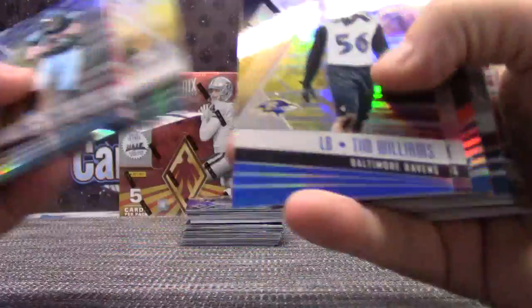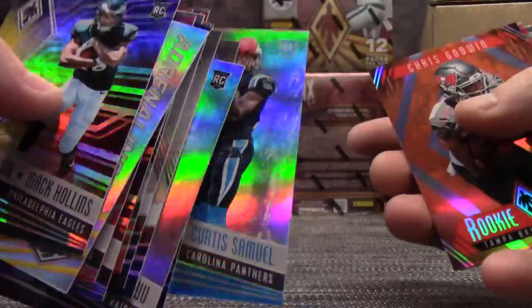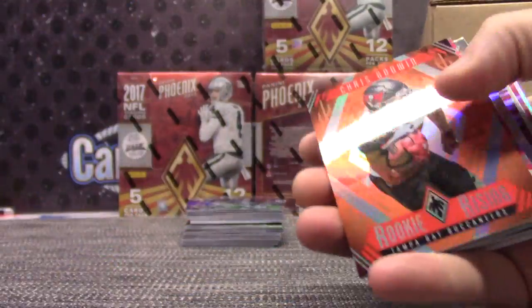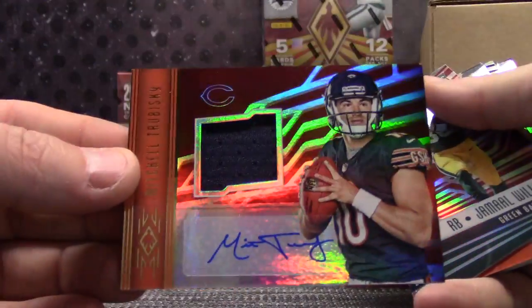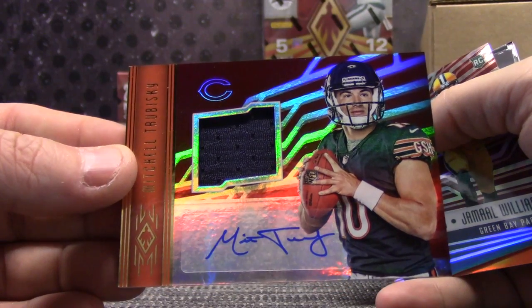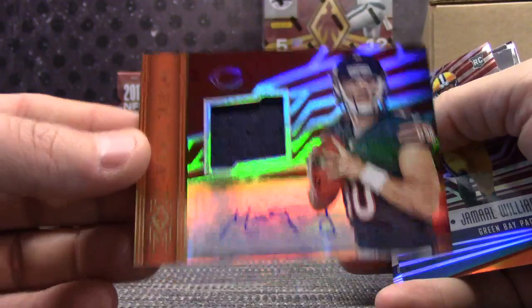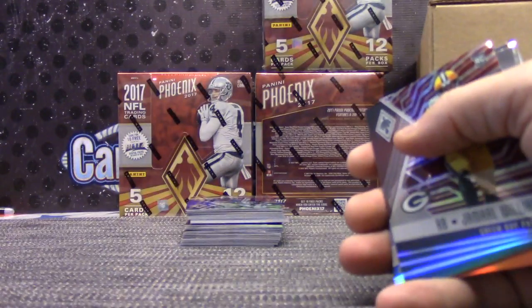Le'Veon, Derek, another Tom Brady number, Jordan Howard, Charles, Curtis Samuel. There's something all over that card, like glue. I don't know what that is. Chris Godwin, Mitchell Trubisky, rookie jersey autograph for the Chicago Bears. Todd, you get that one. That one is numbered 4 of 75.